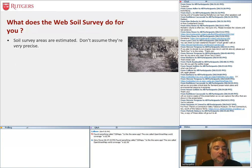One thing to note though, the maps, the soil survey areas on the maps are estimated to some degree. So we shouldn't assume that they're very precise. They're not as precise as it might suggest if you zoom all the way in on the map. So you have to take everything with a little bit of a grain of salt. There probably wasn't a soil scientist in your yard looking at every square foot of your yard determining what soil was there.